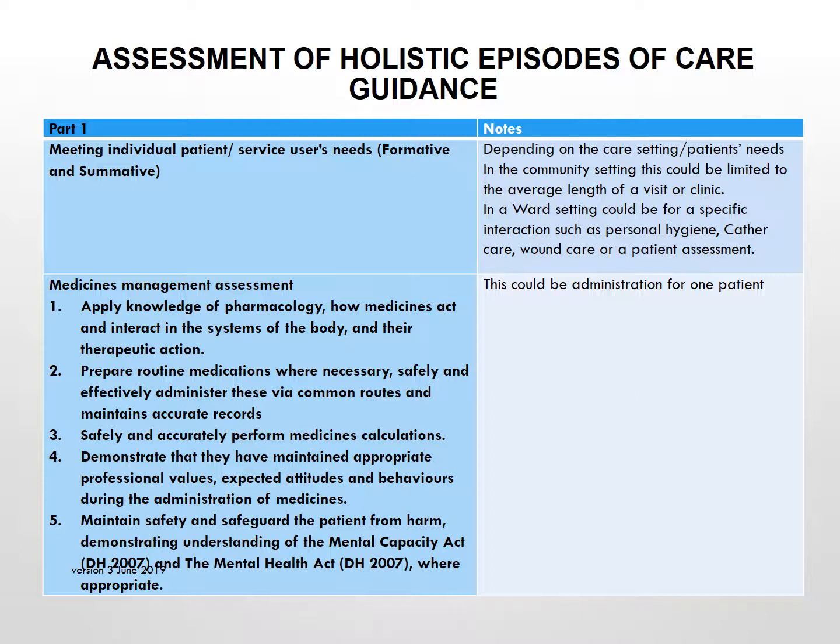Students are required to be assessed by their practice assessor for holistic episodes of care. Each year there is a requirement, and students can choose whether they're going to be assessed in year 1 for 2 assessments, one being meeting an individual patient service user need and one being medicines management. Now there are 2 placements in the year, and the student with their academic practice assessor can choose when the assessment is a good timing and when it can be done, and what the requirements are. So you should be working towards this.